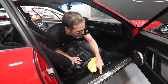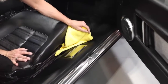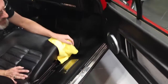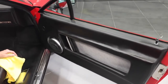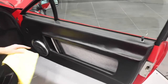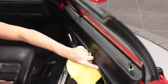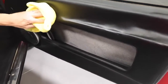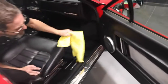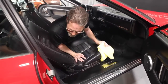These sills are in beautiful shape. A little extra polish down there would be perfect. The door panel over here is in super, super shape. Pioneer speakers. I don't see anything coming apart. I might see a little dimple in the plastic right here, and it's been politely patched up. Another who cares to somebody like me, but could be a backbreaker for some.